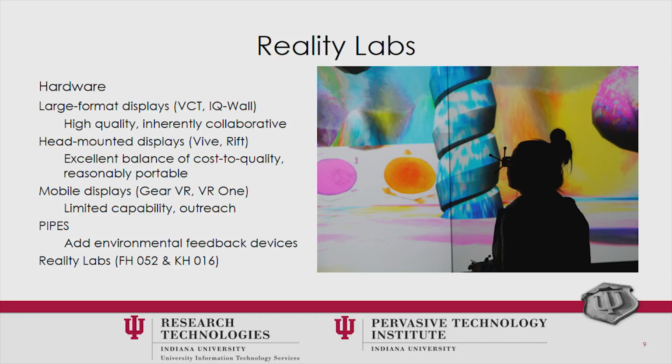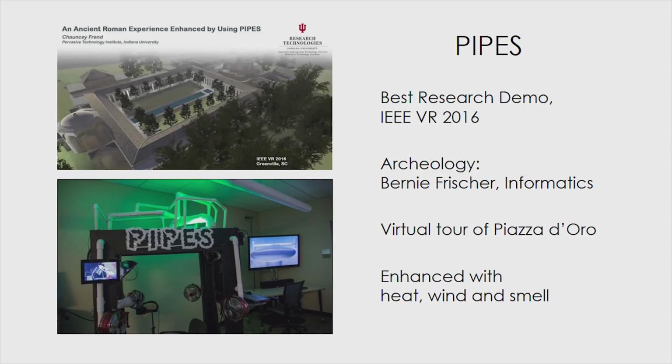So the reality labs, there are large format displays like the virtual collaborative theater or the IQ wall, which are high quality, inherently collaborative devices. We also have head mounted displays and mobile displays, and then the PIPE system, which adds environmental feedback to virtual reality. So these reality labs are being deployed across campus that include Vives and high-end graphic stations and some large display systems as well.